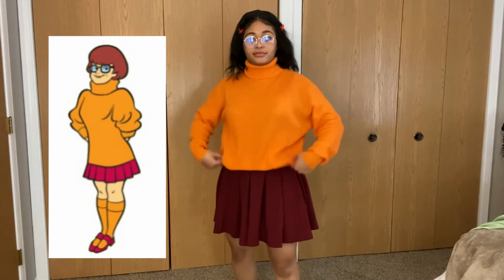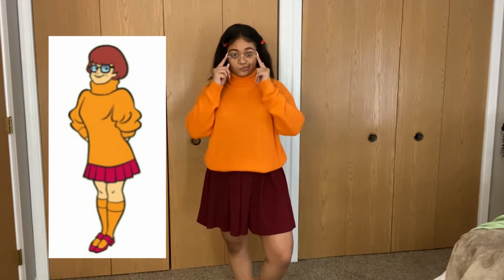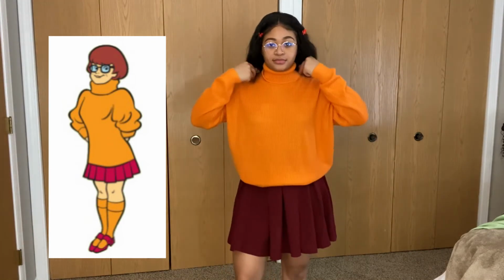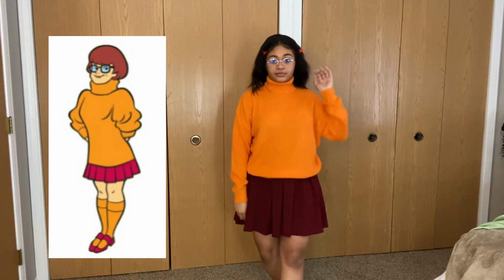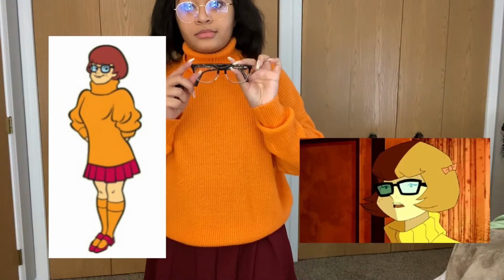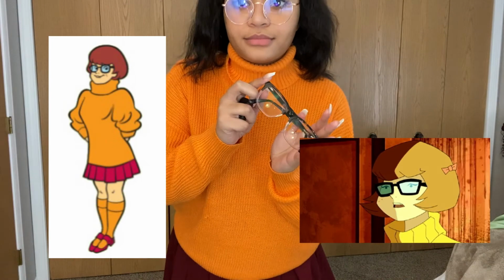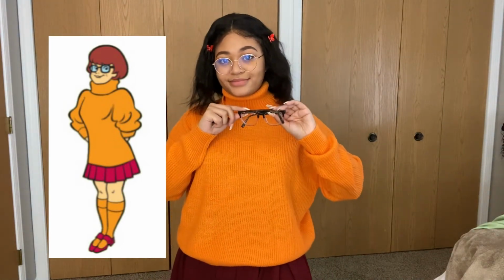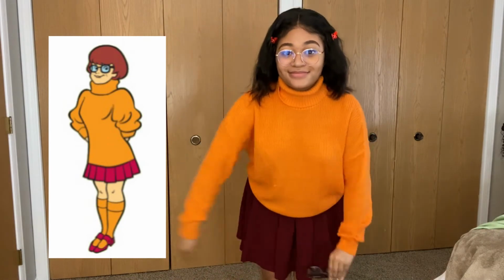And then I got the orange socks, not from the thrift store, from SHEIN. And then I had these glasses from SHEIN as well as these red butterfly clips. I added those just because in one of the versions of Scooby-Doo, she does have little red bows in her hair. And then these are my regular glasses that I would wear with these, but I didn't want to take off my contacts. So there you go, guys.